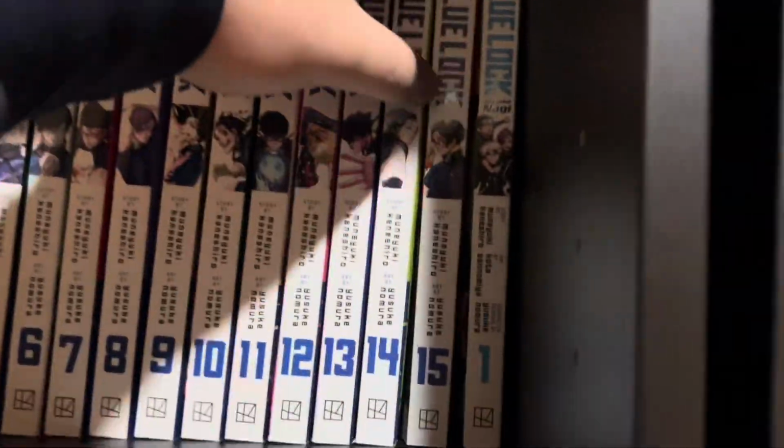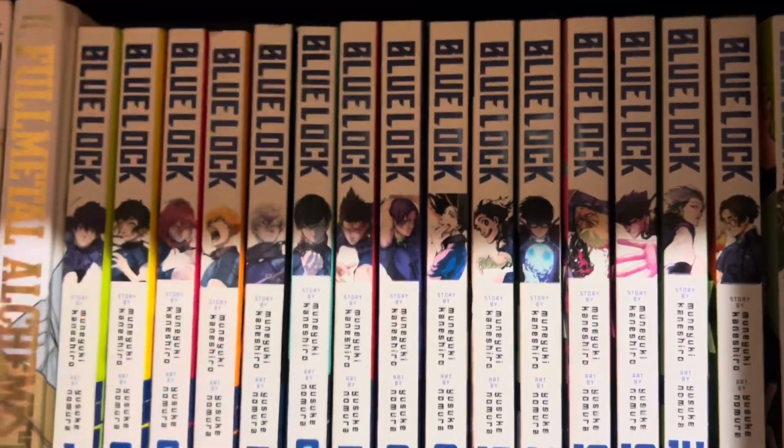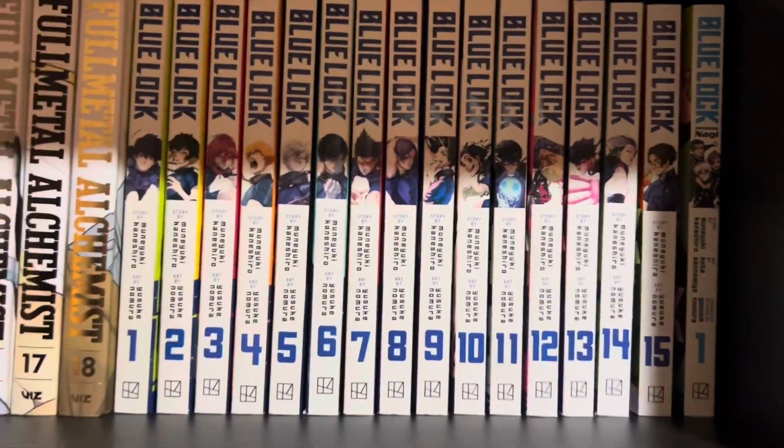Next, I got Blue Lock, volumes 1 through 15. Top 10 favorite series of all time. Again, I'm a sports fanatic. I love the way Blue Lock talks about sports. I think Blue Lock represents sports the best out of any series, at least for entertainment value.